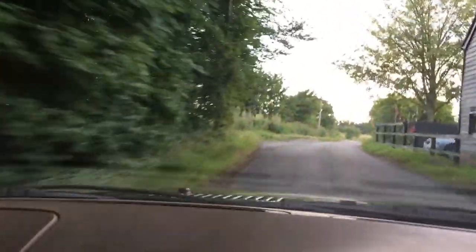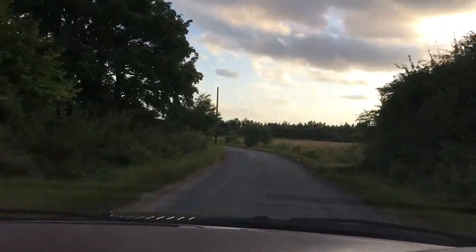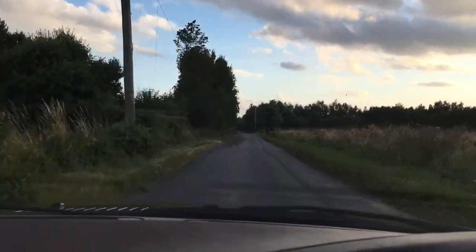Wow. Braking hard here into the corners. No squeaks, no squeals, very responsive. This car is everything you want it to be. When you're looking for that power, that performance out of a 328 or a 330, this car has it. It drives like a car with half the mileage.